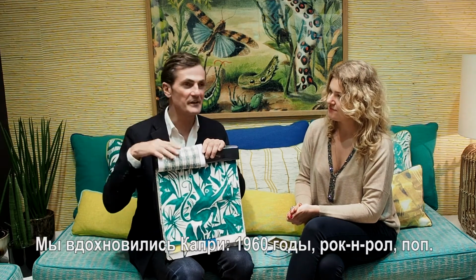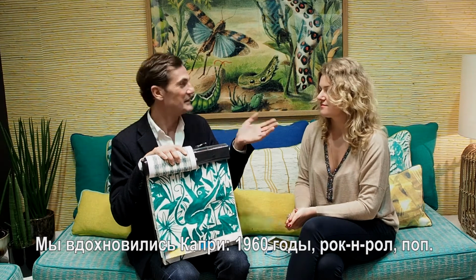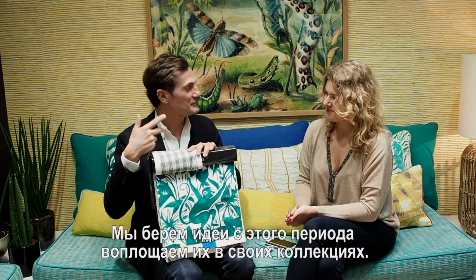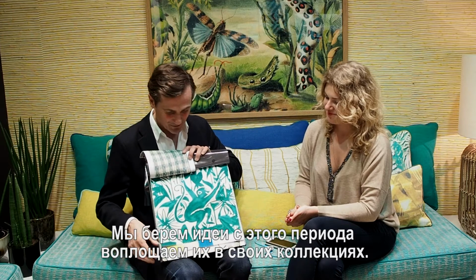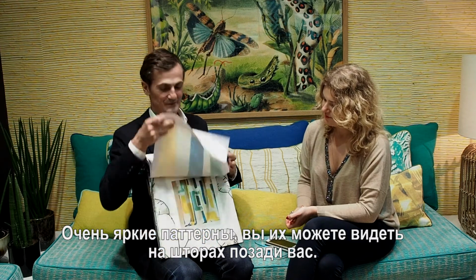For example, the spirit here, the inspiration was Capri, in Italy. Capri, 1960, very rock and roll, pop, something like this. So we always have some idea here, and after we try to create the collection. And we have some very, very strong pattern like this, very hearty, you can see on the curtain behind, very fresh.